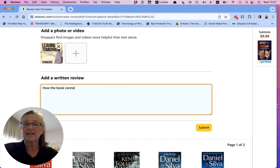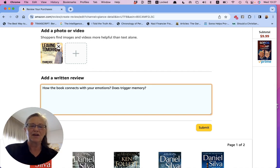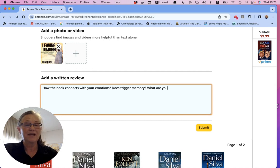How the book connects with your emotions. Do you remember something? When you're reading the book, all of a sudden it triggers an old memory for you. So how does it connect to your emotions? How does it trigger memory? Also, what are you learning? These are big questions. Did I learn something from this book?